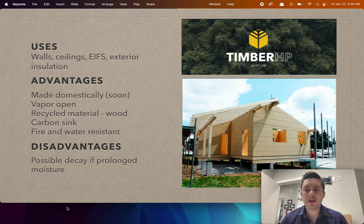And something you may not have guessed about this product is it is fire and water resistant. It has an hour to hour and a half fire rating, and it's very water resistant because every single wood fiber that makes up this insulation material is coated with paraffin wax, so it does repel water. If any water does get into it, it follows it in columns, much like a tree, to make its way out the bottom of the product.